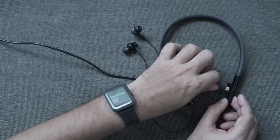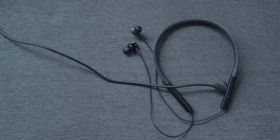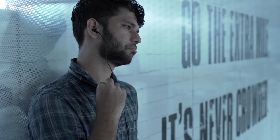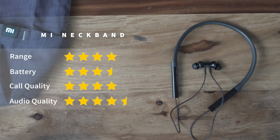The battery life is good. It would last around 6 hours on continuous playback. The only thing to complain about is the cable length. It's too long and there's no adjustment hoops. Overall, if you're looking for a decent pair of neckband with balanced audio and decent build and call quality, go for the Mi neckband. But I prefer the next one over this.